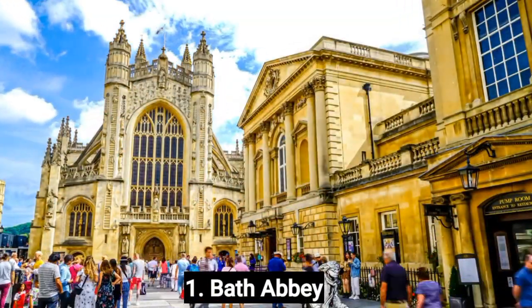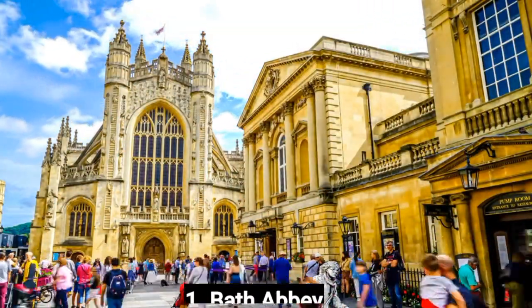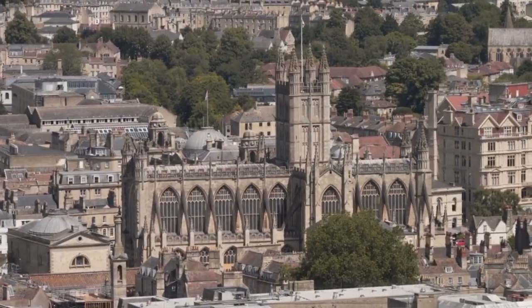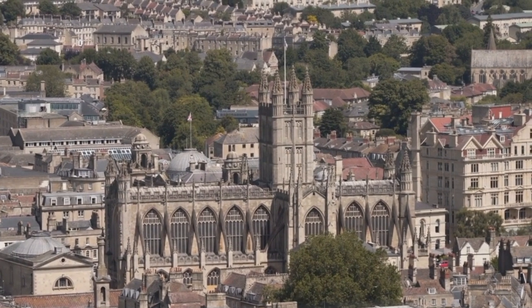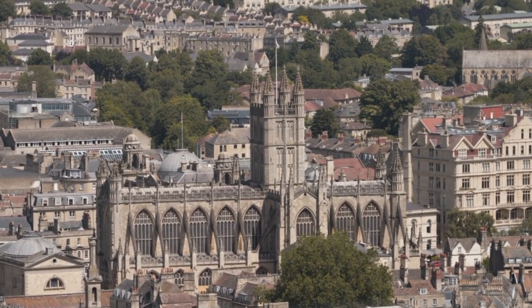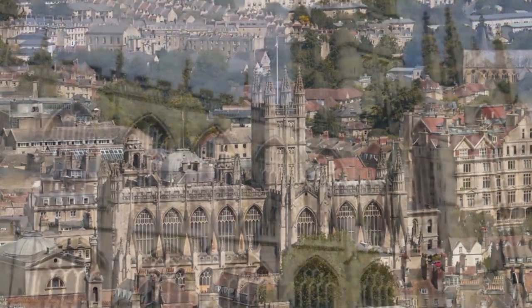Number 1. Bath Abbey. Bath Abbey is a magnificent and historic church located in the heart of Bath, England. For stunning views of Bath, climb the 212 steps to the top of the tower. Note that this is a steep climb and may not be suitable for everyone.